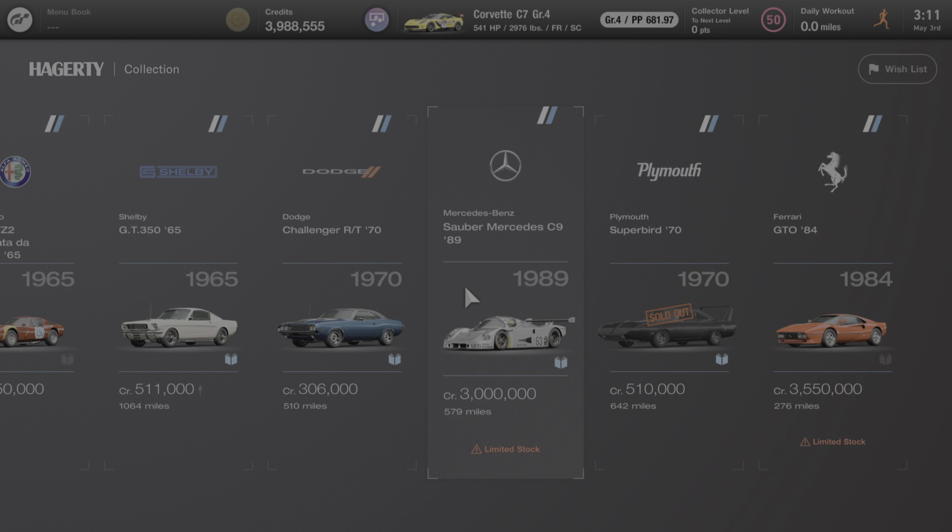Now, this car is only available for purchase at the Legendary dealer, and if you aren't familiar with the Legendary dealer, it rotates cars in and out of the dealership every day, so this car may or may not be available for you to purchase at the time that you watch this video, but it will eventually rotate back into being available for purchase again in the near future, and it costs 3 million credits to buy. So we're going to get started.